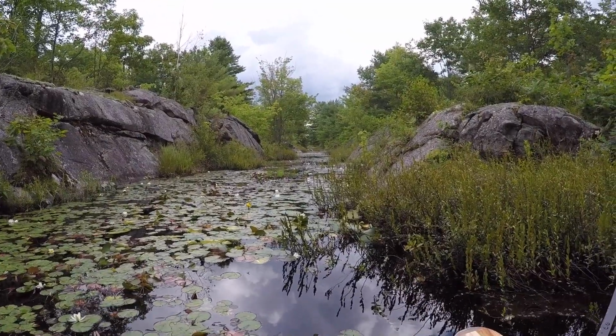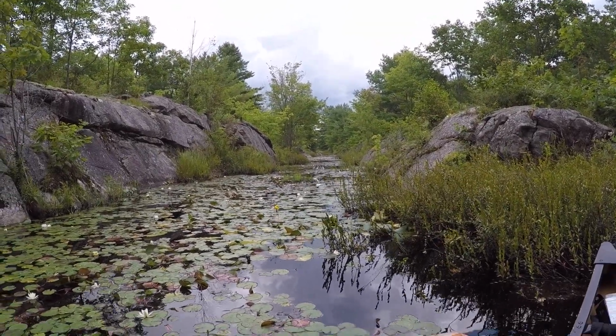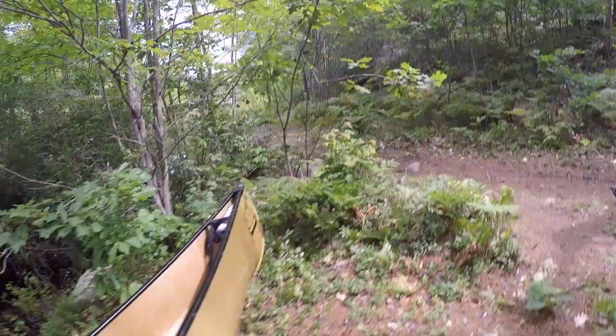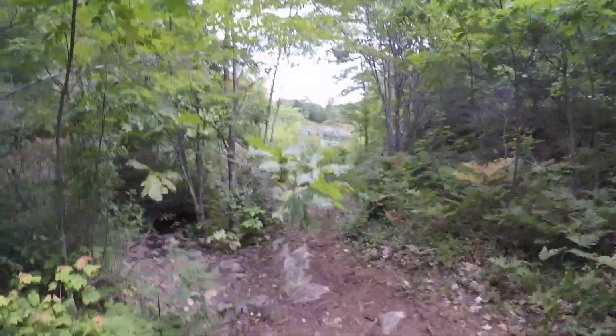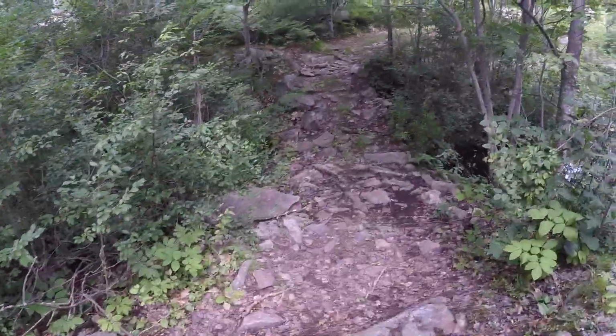This is the pond after the 290-meter portage. It's just a long and narrow channel. This is the start of the 40-meter portage. It's pretty much just a hop over to there. And a little four-wheeler trail.